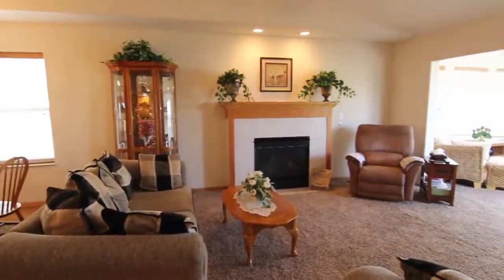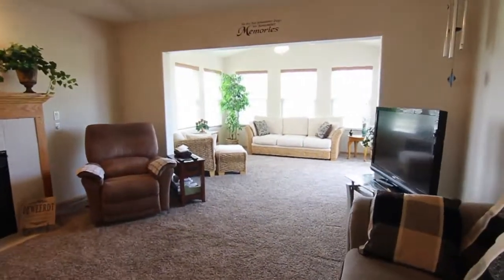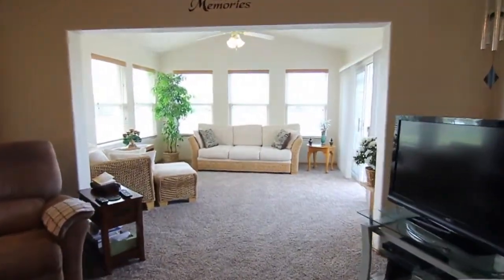The main living area includes a family room with gas fireplace and a Four Seasons room. Step out on the deck to enjoy gorgeous views of the lake and fountains.